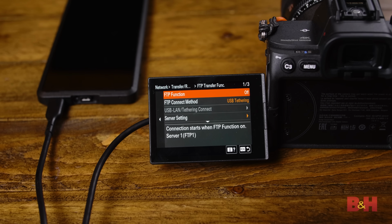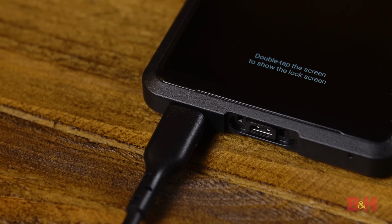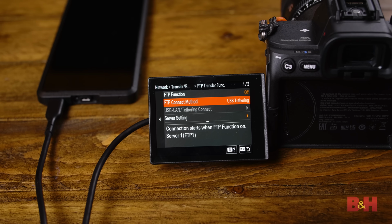If you go down to the FTP connect method, you'll see 3 ways to transmit files, 2 of which work in conjunction with the Xperia Pro. The first is WireLAN, which is a USB Ethernet adapter option for a more traditional connection. After that, USB tethering allows the Xperia to provide its 5G connection to the camera directly over USB-C. The tethering option just has to be enabled on the phone as well. Third is the Wi-Fi option, which tethers the 5G connection over the Wi-Fi connection to the camera, providing a completely wireless solution. Now, for most purposes, I would recommend the USB tether method.